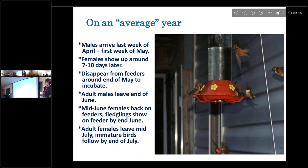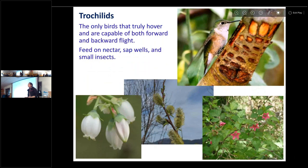So. Trochilids. Hummingbirds are trochilids. What is a trochilid? They're the only birds that can truly hover and are capable of both forward and backwards flight. They feed on nectar, sap wells, and a significant amount of insects. One of the very first things that they will feed on when they get here in the spring is this right here, the blooming alders and willows. And bugs will come in and get stuck on the sticky sap, and the birds will come in and get a double bite of both carbohydrates and proteins.